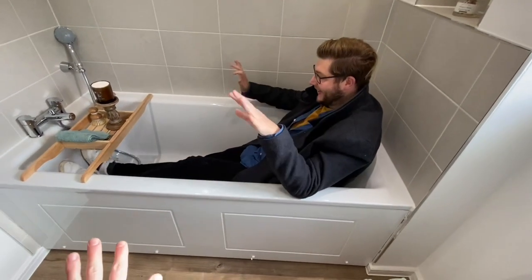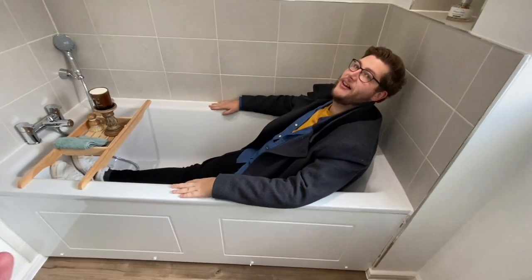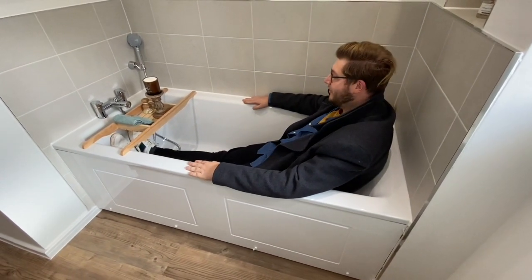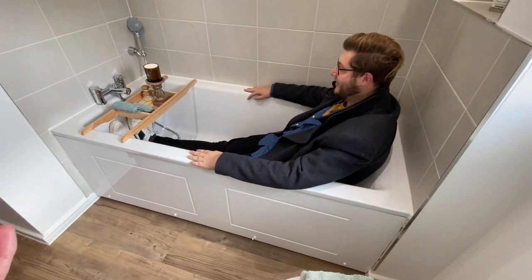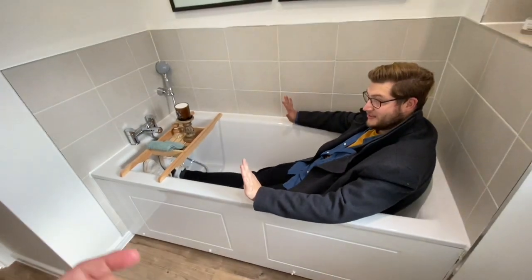Matt can actually get in the bath. I can stretch my legs as well. How many baths have you been able to actually fit in and stretch properly? Like one in my life. Really? And it's a wide bath and like I say, you can get legs in it. Legs for days.